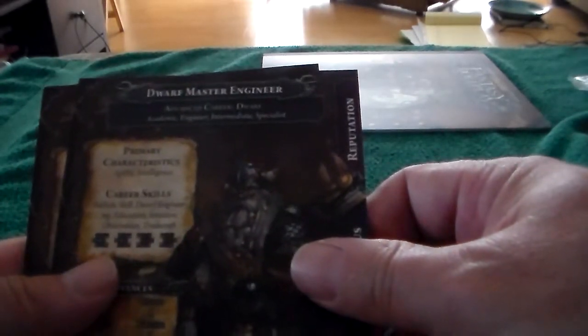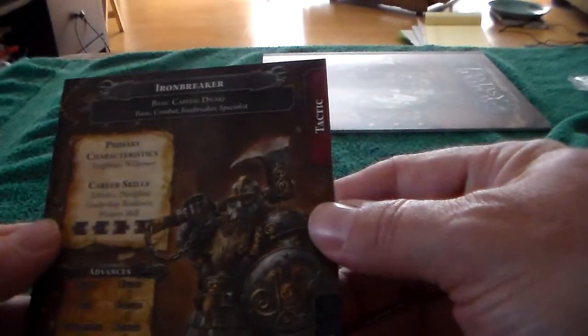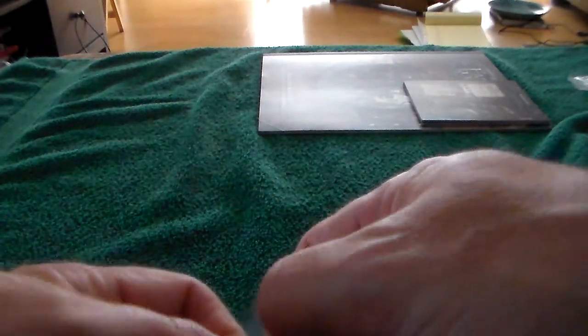Iron Shield. Apprentice Runesmith. That's right, because the dwarves had runes and stuff like that in the game too that they could use. Dwarven Master Engineer. Ironbreaker. Look at that axe. I always thought dwarves are best with just axes. I always thought when I saw a human use an axe, they were just appropriating the dwarven culture. Let's see here. We got some smaller cards.